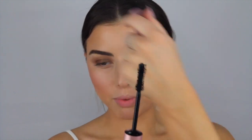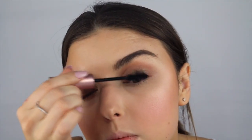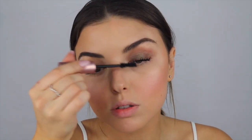So for my mascaras, I found a perfect dupe for the Too Faced mascara. The brush looking like this. And then we have the Covergirl Exhibitionist mascara. Just very similar wands. For the dupe, we have the Covergirl mascara.